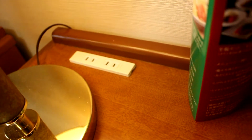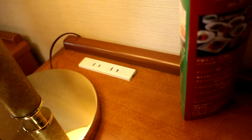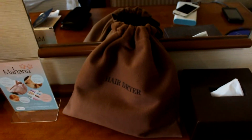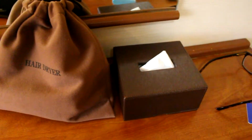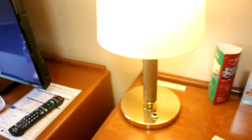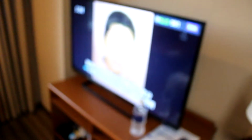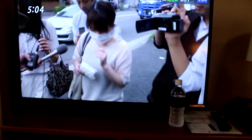There's 2 electrical outlets right there. I know that looks like a pregnancy test, but it's not. It's 2 electrical outlets. Look, they have a little bag with a little hairdryer in it. I didn't even open it. I just let it sit there all night because it looks so nice. Little tissue box right there. Boom. Light switch. Engage your lamp on and on. And then, of course, we got the big, I don't know what that is, 45-inch Panasonic television. Looks like we got some news going on. Maybe a medical outbreak. I don't know. This is the complimentary water that they give you at Hotel My Stays.